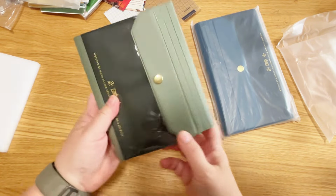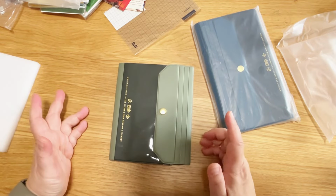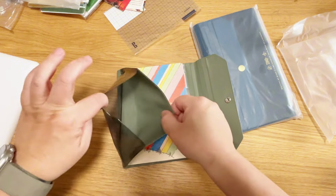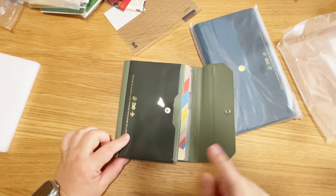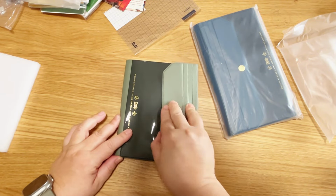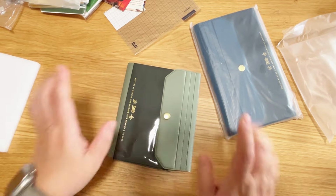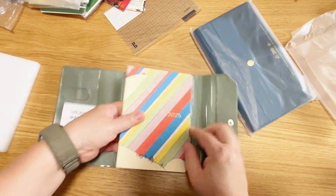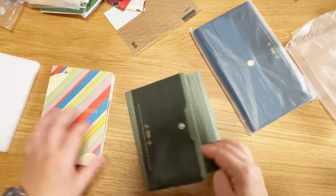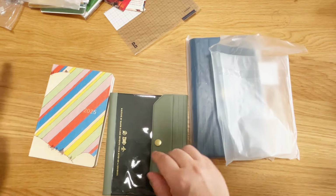It does look very cute. It is like 30 something dollars for a plastic cover, which I think is pretty expensive. But I do love the structure of it. I don't mind it at the moment, but I don't know if I am in love with it. So that's that. I'm glad it fits the HON. So there's the A6. I also picked up this, which is the Weeks.